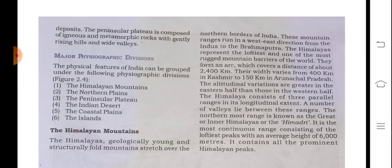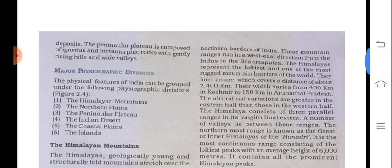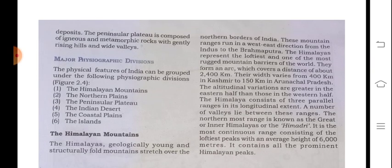Now, the Himalayan mountains, we have to start here. The Himalayas, geologically young and structurally fold mountains, stretch over the northern border of India. Everyone knows that the Himalayas stand on the northern side of India. It is also known as the safeguard of India.